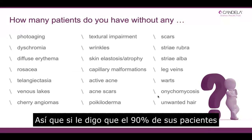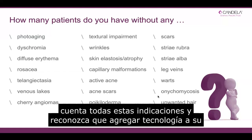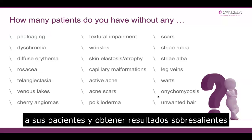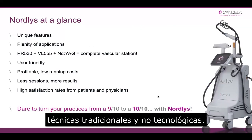So if I tell you that 90% of your patients could use a Nordlys treatment, this is actually true. So please have all of these indications in mind and acknowledge that adding technology to your practice is a differential way to present yourself to your patients and to achieve outstanding results, bringing the results to another level beyond the traditional techniques and non-technological ones.